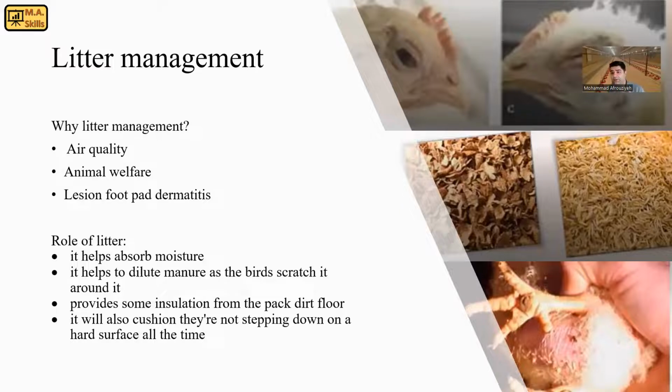It can affect animal welfare, because if the litter is wet, we will see some intestinal disease. We will see some foot problems, for example, like footpad dermatitis lesions. So that's why we need to have a good management in place. If the ammonia level is high, we will see blindness in the flock. So you can see what would happen to the chicks' eyes, what would happen to their feet if we don't have a good management on litter.